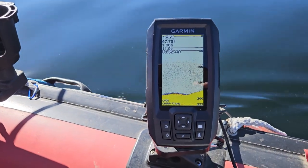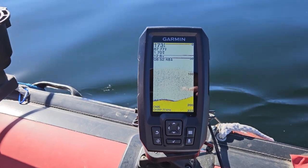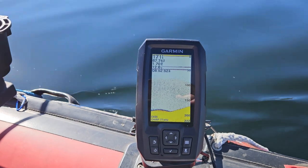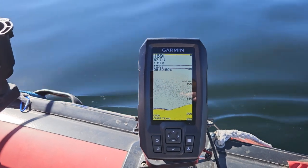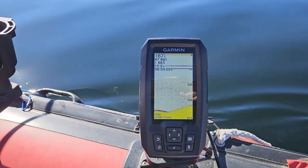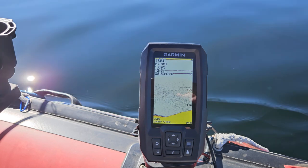So we're at 187 foot. Water temperature is 67.75. We're going 1.68 miles an hour, perfect trolling speed, between 1.6 and 1.7 trolling speed, and it's 8:53 in the morning.